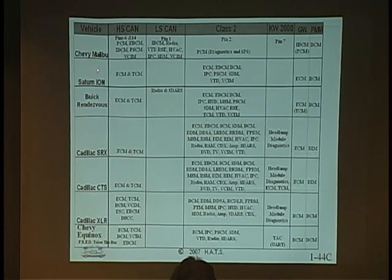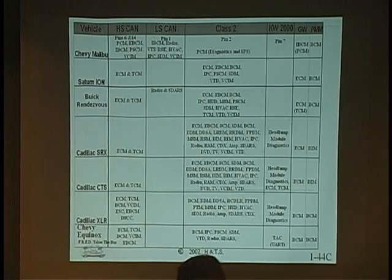Chevy Malibu, that's the vehicle line. What bus it's on, what module's on which bus, high speed, low speed. Is it on Class 2? Is it on Keyword 2000 and so forth? What's GW stand for? Gateway. So if the module's on more than one bus. And what's PMM? Power Mode Master. Who is the module that knows the ignition switch position that could say, wake up? In the case of the Malibu, the gateway is the IBCM.